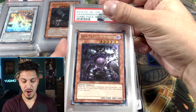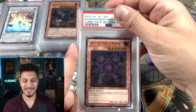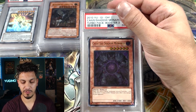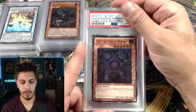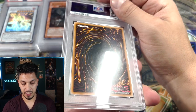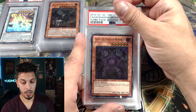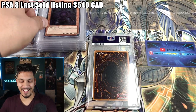Our next card here, another ultimate rare from a Turbo Pack. Turbo Pack Booster 3, Caius the Shadow Monarch from 2010. I'll put up all the prices for all of these cards if I can find them, the market values of these. But this ultimate rare, another huge one, just even in raw value. It's got a little bit of ultimate rare stamping. Can I guess a 9? Look at that! Ding, ding, ding!